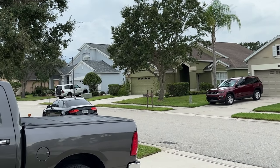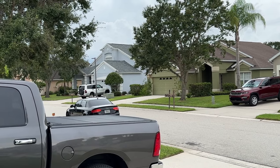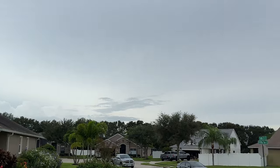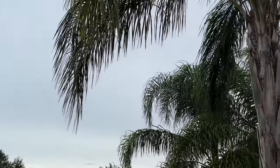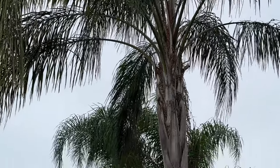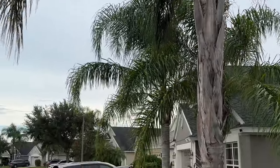But the wind is starting to get a little breezy here. I feel it blowing around. Can't see it too much in the trees. Let's look at the palm trees. They're always the first indicator. There they are. Starting to rustle a little bit. Yeah, it'll be here momentarily.